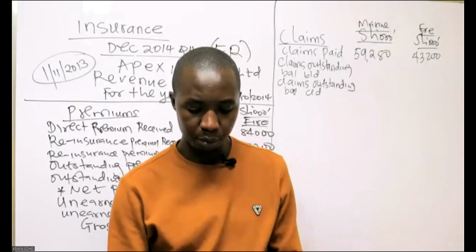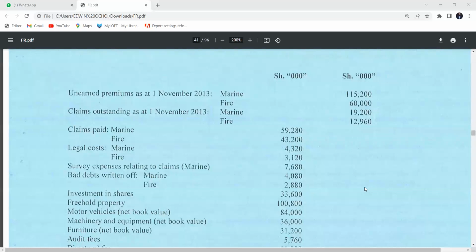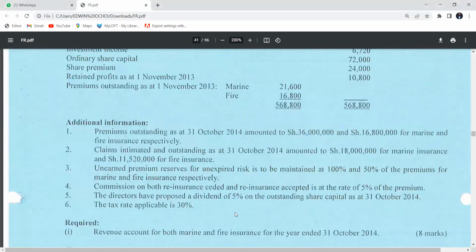Then for the balances carried down, they said something in the additional information. Remember that claims outstanding are the claims which have not yet been paid. Another name for outstanding is intimated, the one which has been approved but not yet paid. Additional information number 2 calls it claims intimated and outstanding. You are given 18,000 and 11,520.